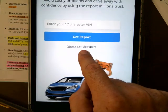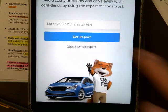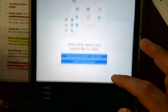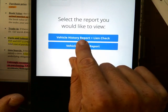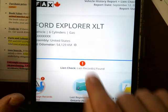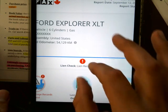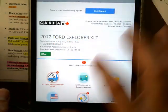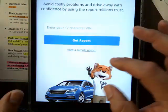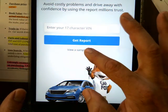I'm going to show you a sample report because I don't want to pay, right? So this is a sample report here. They will give you two options. Do you want vehicle history and a lien check? Oops. Sorry, guys. I need to learn how to use this again. Let's go back. That's sample report, right? View sample report.